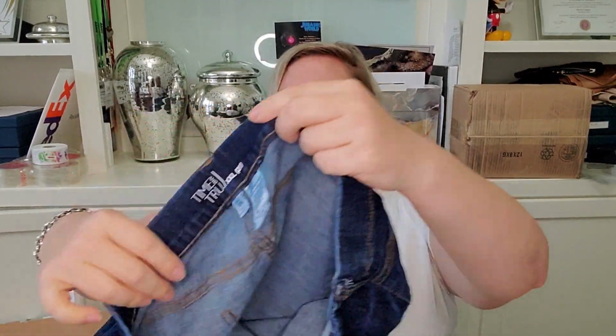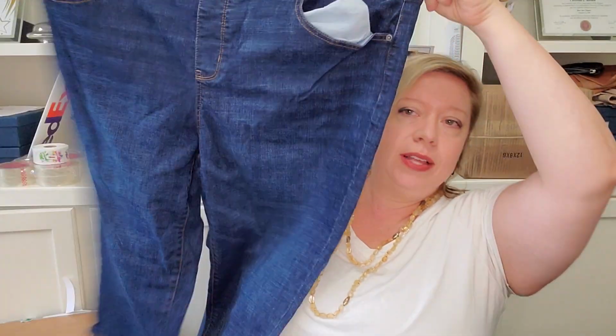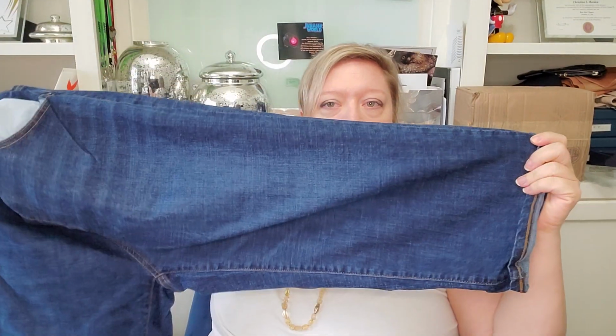So I'm hoping for, I don't know, I would love if there were some jean jackets in here too. I love a good jean jacket. Okay, I would give you a look off the top, but it's just jeans. So let's see what we got. Okay, first pair looks like it could be a jegging. And this is a Time and True in an XXL, so plus size jegging. And this one is like a capri length.